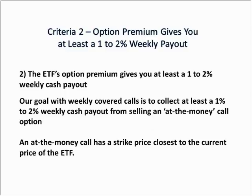So criteria number 2 is that the option premium gives you at least a 1 to 2% weekly payout, and that's for selling the at-the-money call option.